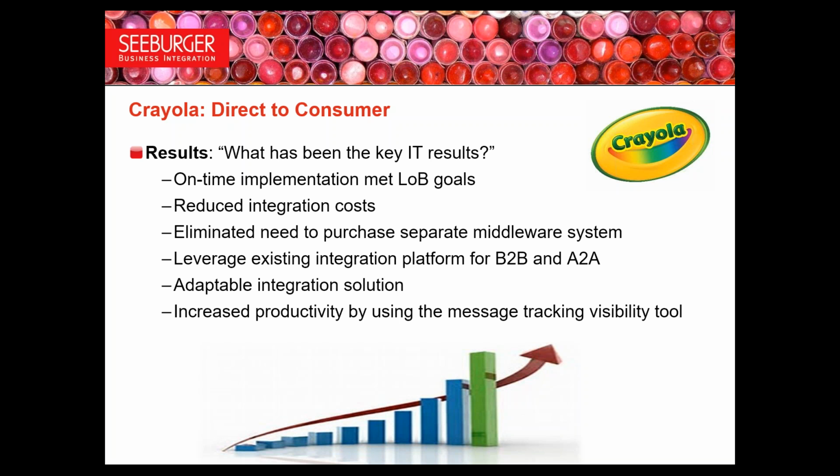Again, it has proven to be a very adaptable integration solution. And I don't want to sound like a broken record when I say how wonderful the message tracking visibility tool is, and also I'll add to that, SEEBURGER's strong integration with SAP. So it was a very successful solution for us. And as I said, we just got through 3 rounds of testing for this process due to some enhancements and changes to the .com site, and just some other things that were going on in the company.